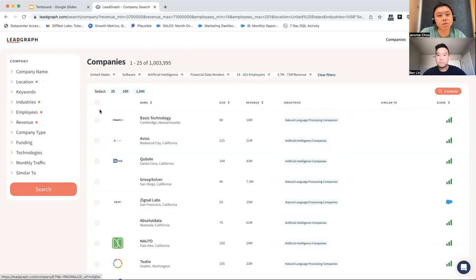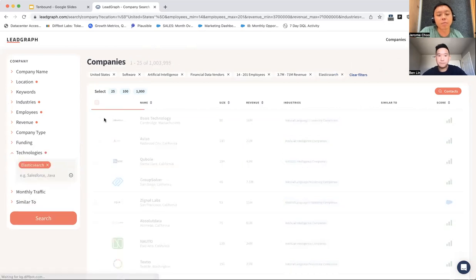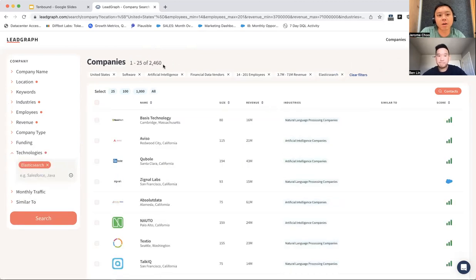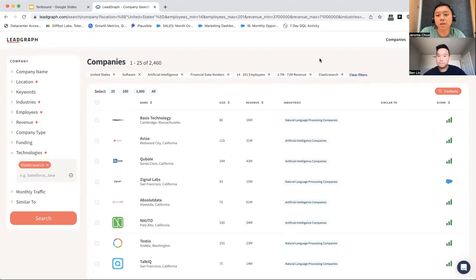Start with the company search, narrow it down from the million that you see over here. This is just a quick search. But remember earlier we talked about technologies and using Elasticsearch. So I'm going to just build a list off of that. Now we're at 2,400 companies. That's a really solid start. And nearly all of these, on the first page at least, are high scoring companies. So definitely take advantage of these account targeting signals that you might not have paid attention to before, just because the ZoomInfos and the Clearbits of the world have never pointed these out to you.